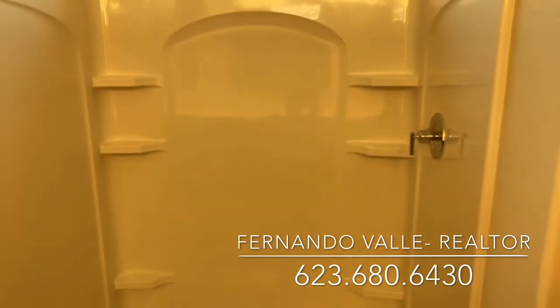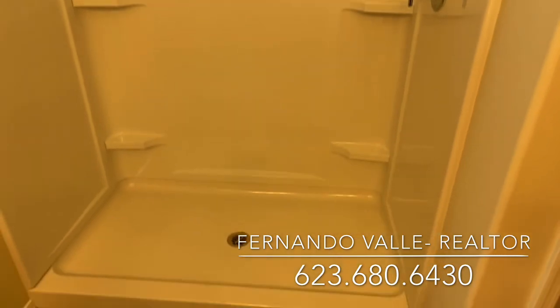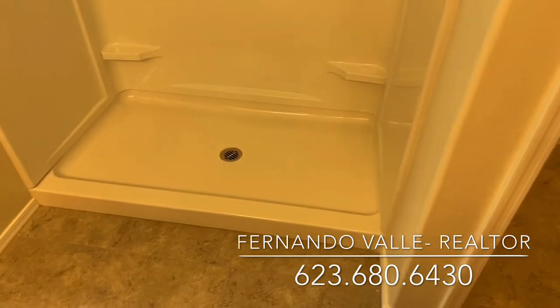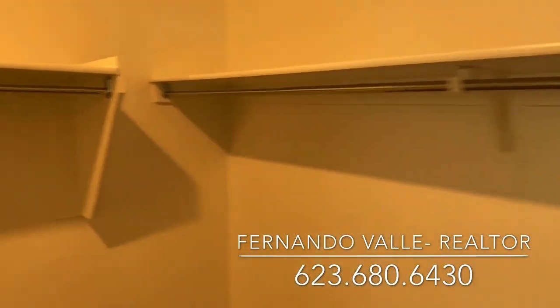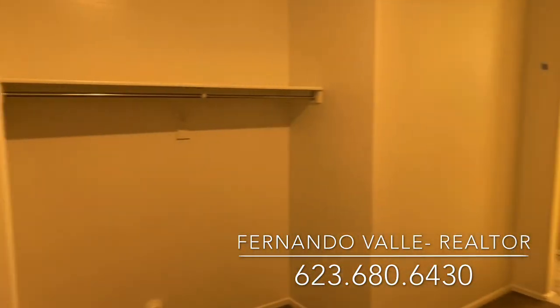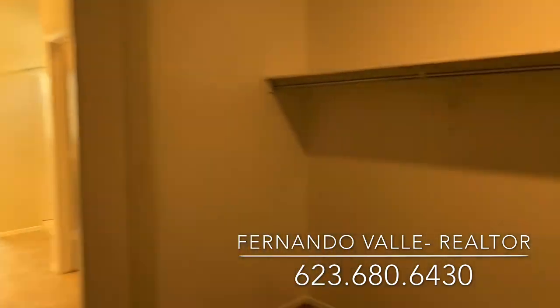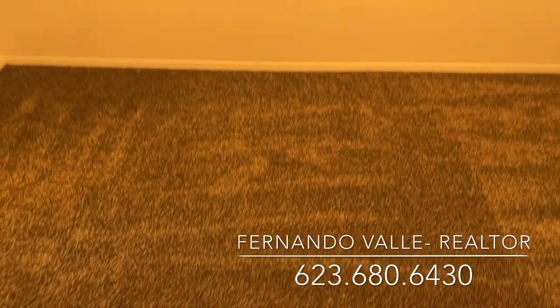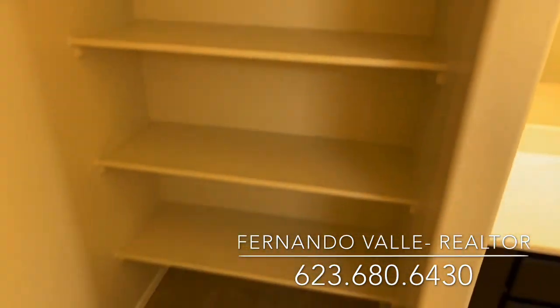And then here's the walk-in shower. It's about 60 inches wide. Look at this humongous walk-in closet. It's as big as some bedrooms in houses that I sell. So lots of room here, fully carpeted. This here is for your linens.